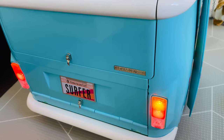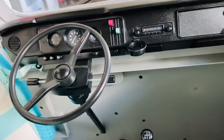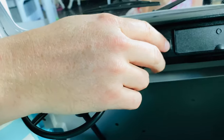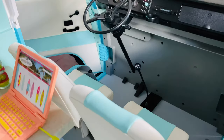Let's check out the back too. Really cool. Then she has the radio inside with several different songs to choose from. Awesome.